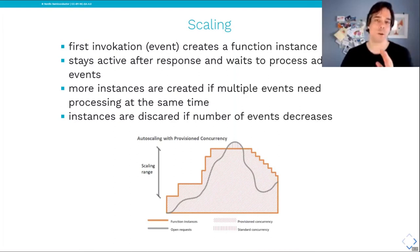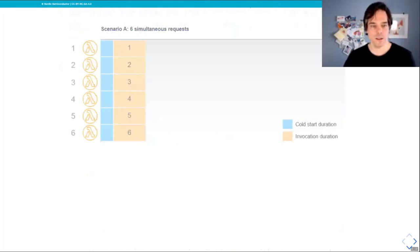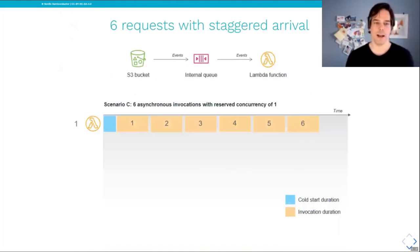It will try to predict, okay, I'm seeing an uptick of about 10%, so let's create 10 new instances. And if you're getting hammered with events, that overshoot can become very expensive, because you're paying for these events being handled. And there's also a limit in how many functions you can have running at the same time. So you also want to limit that as well.